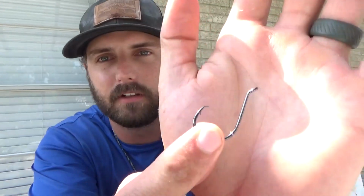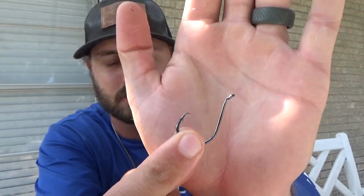Alright, so we are back at the house. I'm going to do a little tackle overview about what we're doing out here at Packery Channel. The most important things as far as tackle wise are going to be the size of hook, not necessarily the style of hook, but just the size of the hook, and then also the weight and how you're getting your bait down there or how you're keeping your bait up. So to start off, I personally like to run these small size circle hooks.